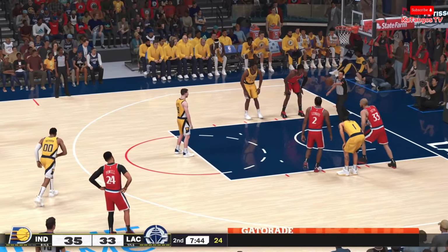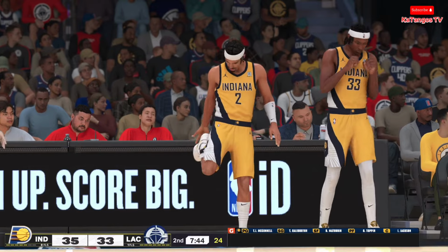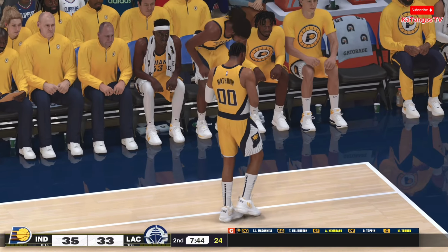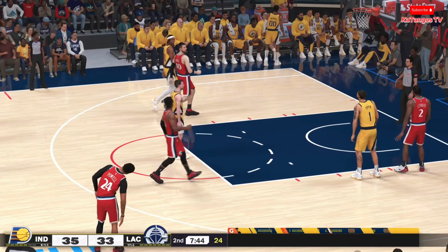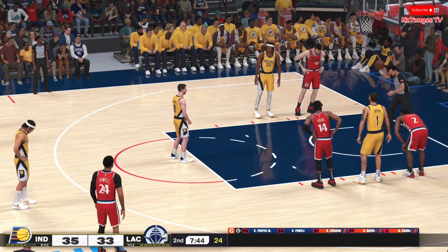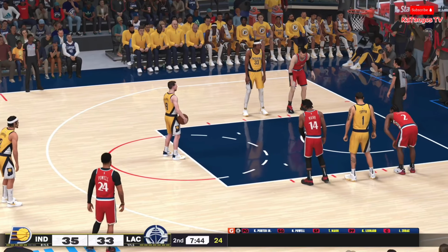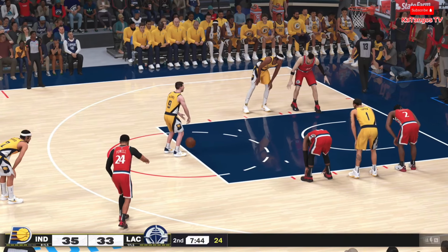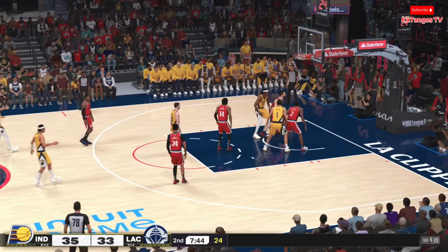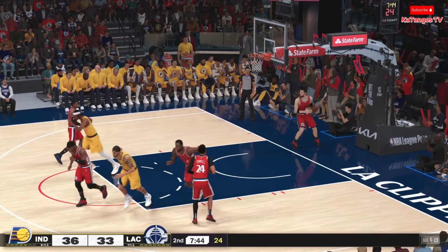And that one falls for McConnell. Some changes for Los Angeles. Zubac comes in for Bamba. And it's Mann in for Batum. Myles Turner, he's checked in for Indiana. Nembhard comes in for Mathurin. So McConnell nails them both.